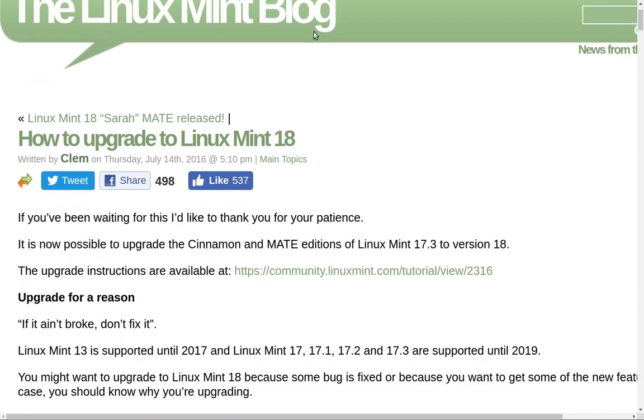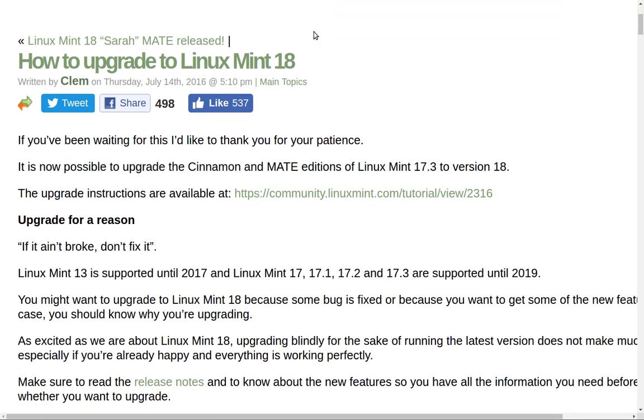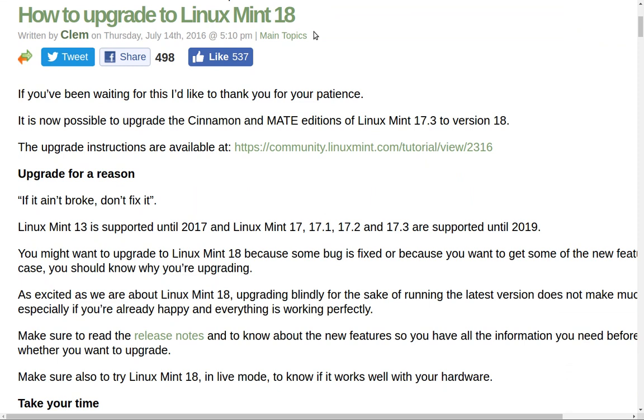I really like what Clem Lefebvre said here in his post. He said, if it ain't broke, don't fix it. I completely agree. I currently am running two machines that are on Linux Mint 17.3, and I have several Easy Linux clients that are on 17.3, and my advice right now is to just hold on and stay where you are. There is really not a huge difference from a user point of view between Linux Mint 18 and Linux Mint 17.3. So unless you have a very specific reason for doing so, stay where you are.